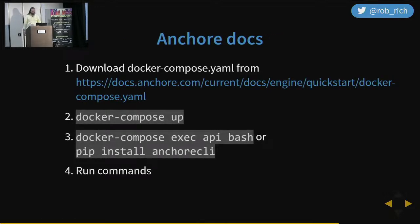So if we head over to the Anchore docs, grab the slides from robrich.org, and click on the blue link, then we'll be able to download this Docker Compose file that gives us all of the details that we need to be able to spin up all of the Anchore microservices. Run Docker Compose up. That gets the things running. Flipping Docker Compose into Kubernetes YAML files, you could use kompose, and that will just convert it, which is really nice. Once you've got it running, then you could either use Docker exec, or you could pip install the Anchore CLI, and now you have the Anchore CLI, which is the way that you interact with Anchore.